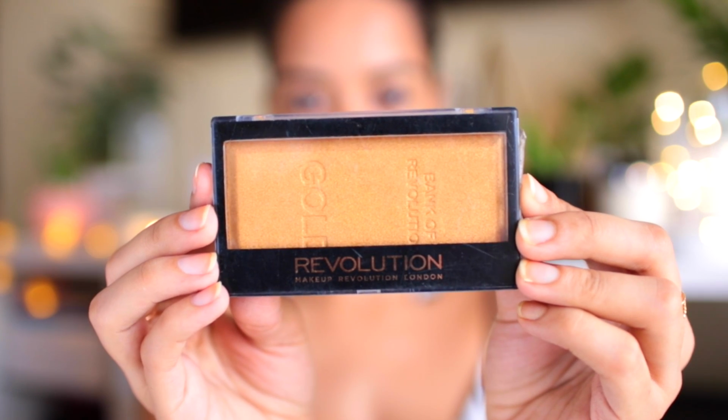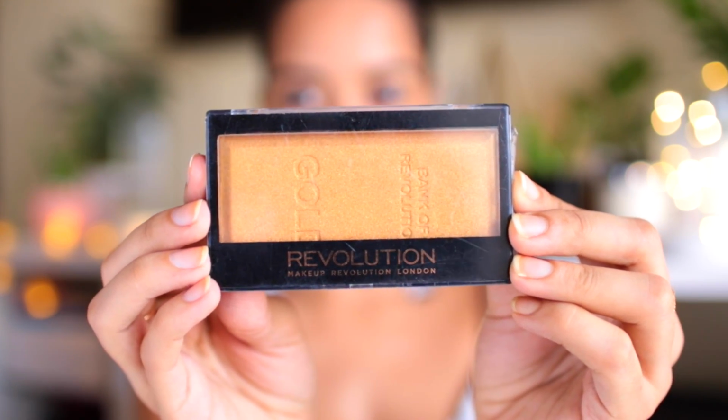This is from Makeup Revolution. This is their gold ingot highlighter. This literally looks like a bar of gold, and as soon as I saw this, I knew I had to pick this up. So super excited to wear this all over my face.